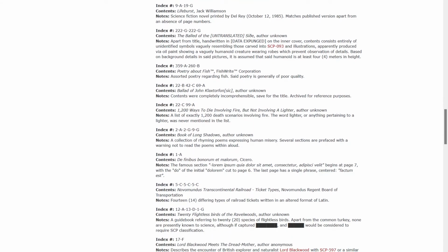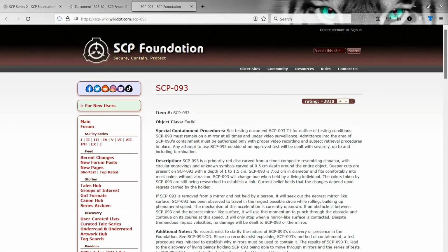Contents, The Ballad of the Untranslated Side, author unknown. Apart from the title, handwritten, and data expunged on the inner cover, contents consist entirely of unidentified symbols vaguely resembling those carved into SCP-093, and illustrations apparently produced via oil paint show a vaguely humanoid creature wearing robes which prevent observation of details. Based on background details in said pictures, it is assumed that said humanoid is at least 4 meters in height. And which one was that one?